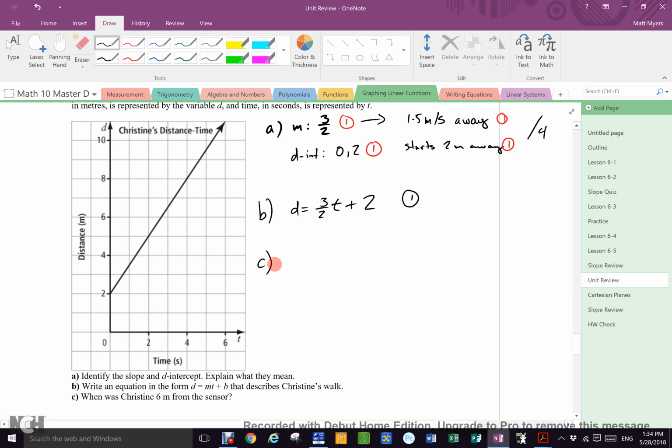And finally, C, you have two choices to solve C. You can use the graph or you can use algebra. I do not care which one you do.